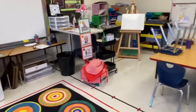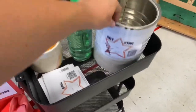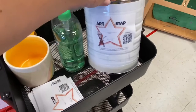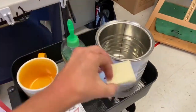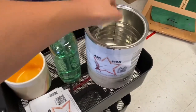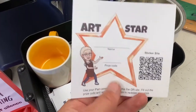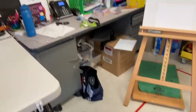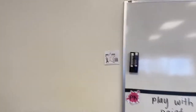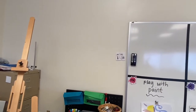Well, one of my favorite things is over here. This is the Art Star Rewards. I have a website that they will use their iPads to go to this QR code, and I'll put their names, whoever's being good, in a little bucket, and I may draw one at the end, and they can get an Art Star reward. They tell me what sticker they want. That's what the prizes are. And then they bring it back to me and I give them stickers. So far, only one person has received an Art Star, but I expect this wall to be mega full in the future.